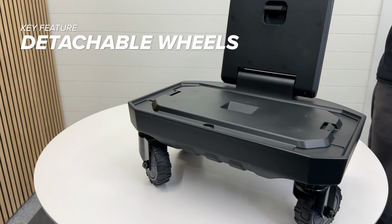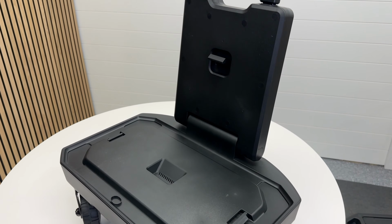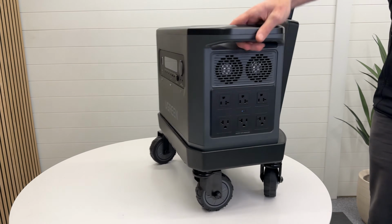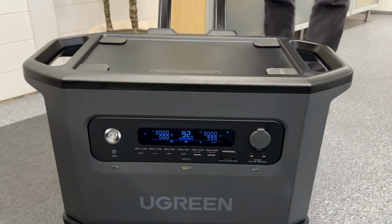Lastly, this has a unique design with a detachable trolley that has wheels and a telescoping handle to make it really portable, but it can be removed to fit into tight spaces like in an RV. I like how this has 4 wheels so the unit stays flat when moving it around because it makes the expansion battery stacked on top very secure.